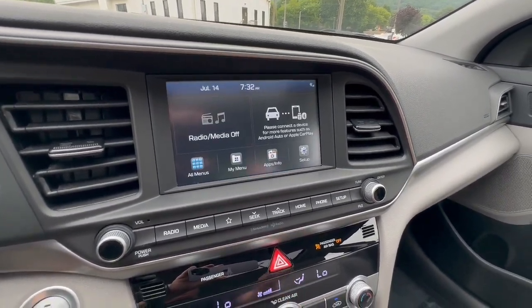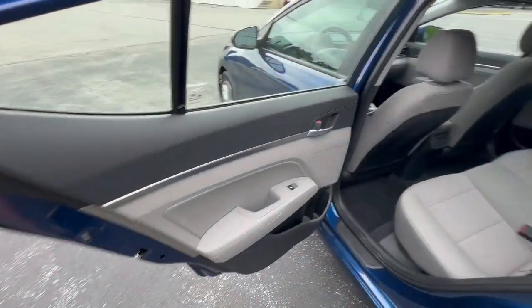Innovation meets refinement in this modern, energetic Elantra. See for yourself when you take it out for a test drive.